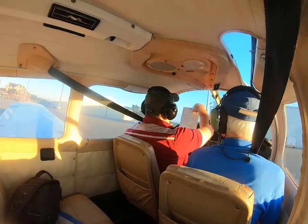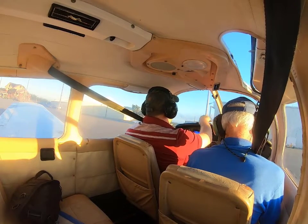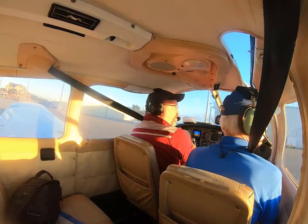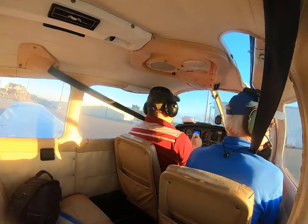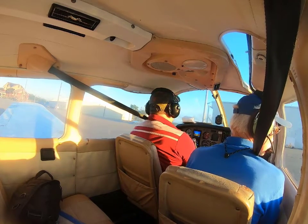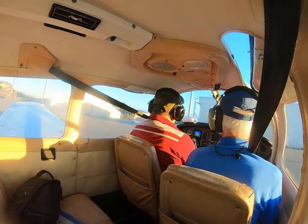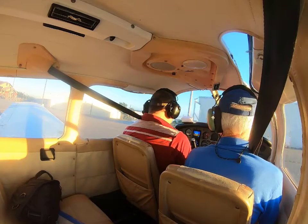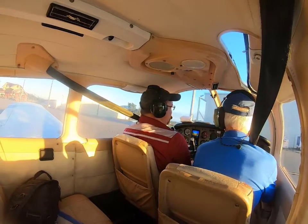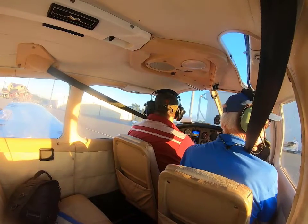All right, so that completes pre-taxi and takes us to run up. So we can go ahead and head that way. Do our brake test. All right, I'm clear right and clear left. All right, brakes are working. Goes right, she goes left. All right, your aircraft. My aircraft. Your aircraft. Go. We'll keep the examiner happy by doing everything. All right, you have the airplane. My airplane. Your airplane, turn left, follow the yellow line, face the tower, call ground control.